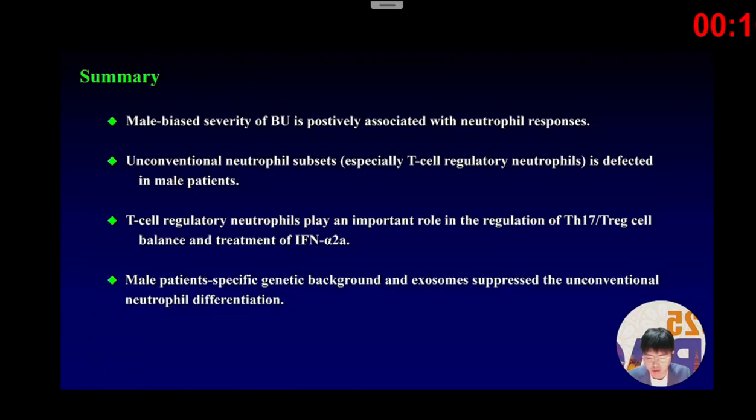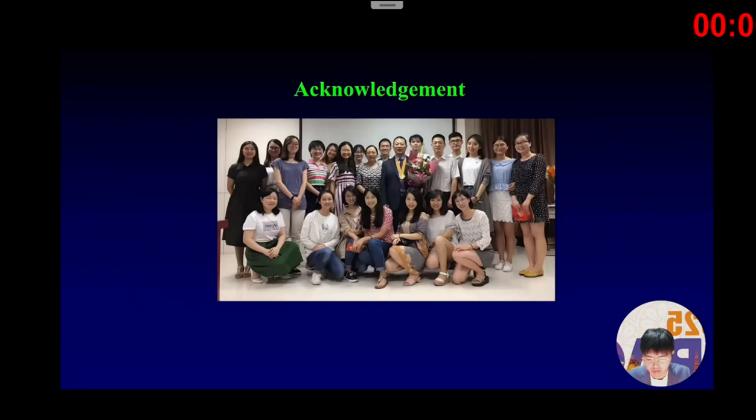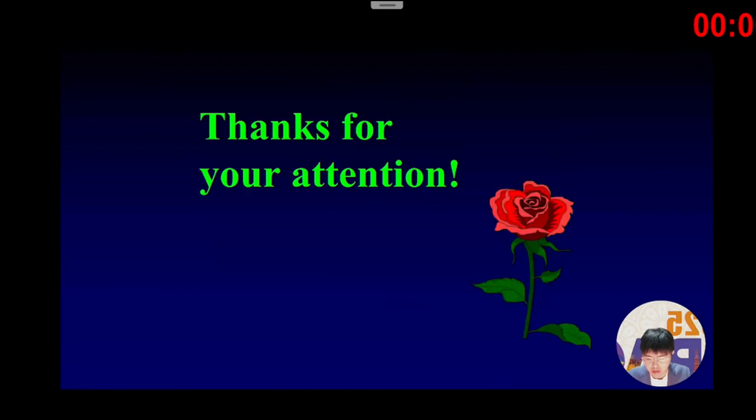To sum up, our research shows that the male bias severity of BU is positively associated with neutrophil responses. The unconventional neutrophil subsets, especially T-cell regulatory neutrophils, are defective in male patients. These neutrophils play an important role in regulating Th17 Treg cell balance and the treatment of interferon. The male patient's specific genetic background and exosomes may suppress the unconventional neutrophil differentiation. Many thanks to my tutor, Professor Yang, and our research teammates. That's all for my presentation. Thank you for your attention.